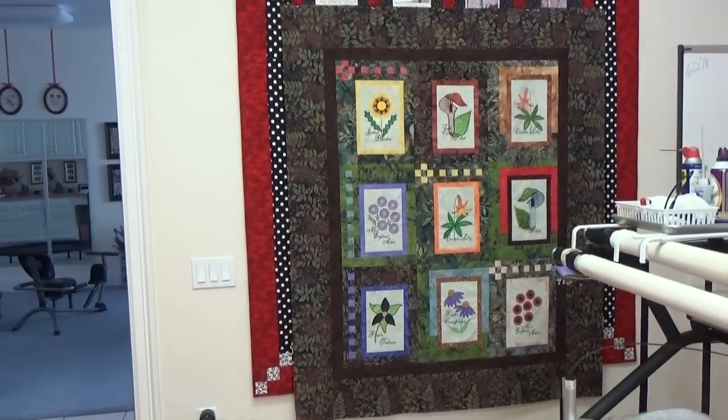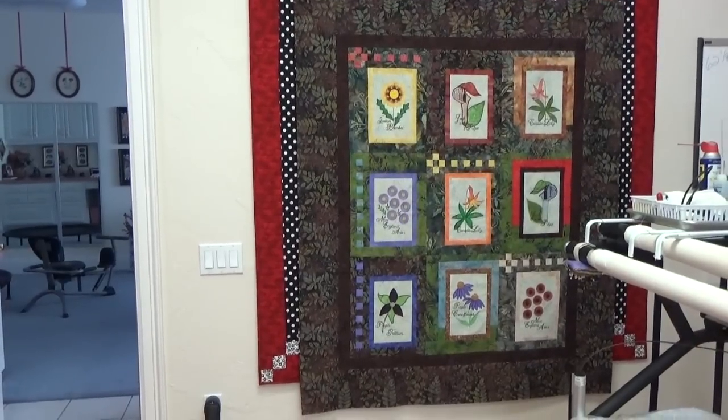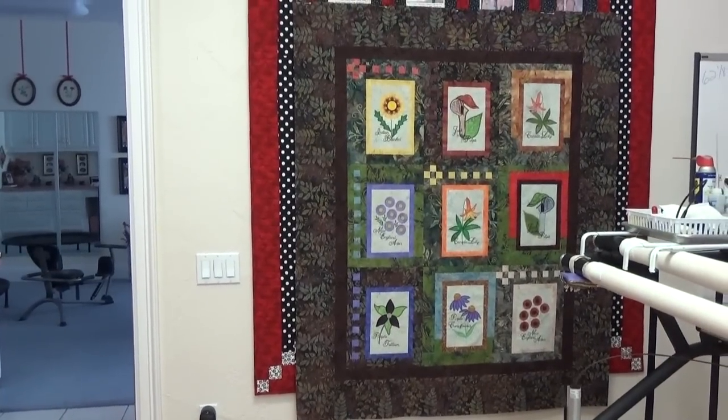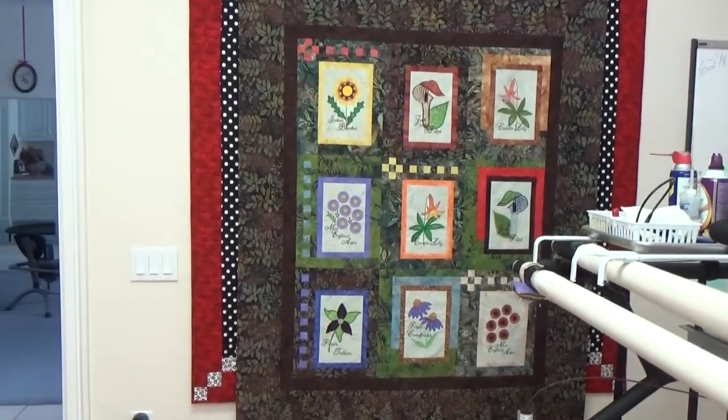Terry said, well, if you don't like it, she'll just do a pano on it, and we can sell it on Etsy. So, if anybody likes it and wants it, let me know. I spent hours and hours and hours and hours and hours on it.